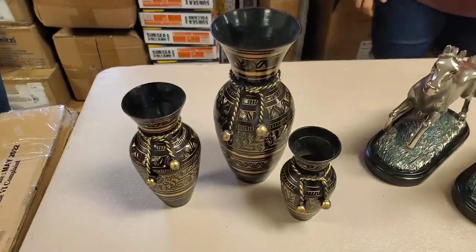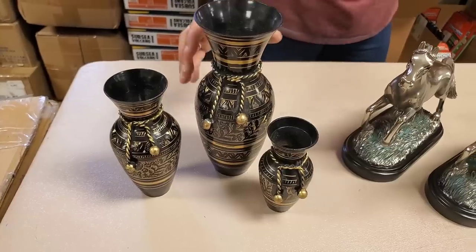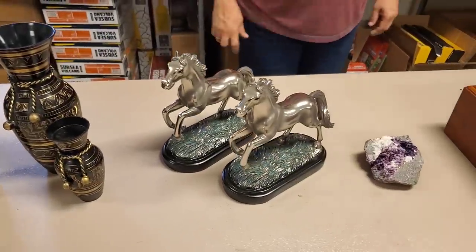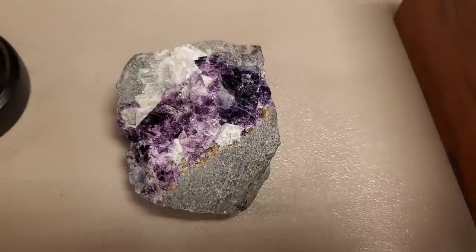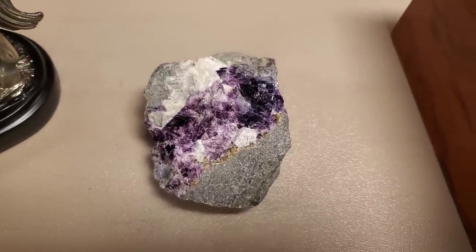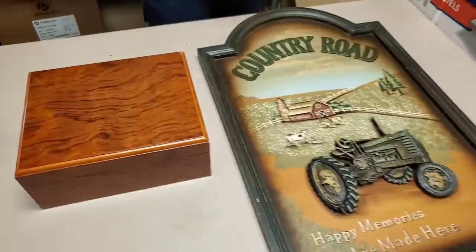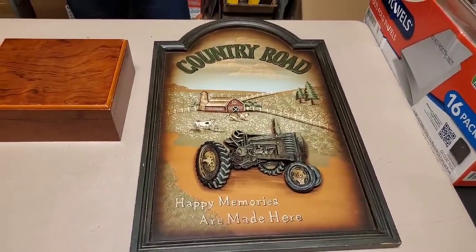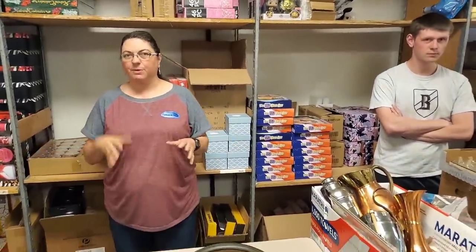So what do we got here? We call them the Egyptian vases, but they are metal and they're etched, so this is not going to fade because it's actually etched into the metal. Then we've got our cool silver horses, the pair of them. Then we have the amethyst type geode from the geologist. It is really cool looking. Then we have the humidor box. And then we have the country roads cool wall hanging. Happy memories are made here. This is a 3D tractor on this. Those are the five that we for sure want you guys to bid on.